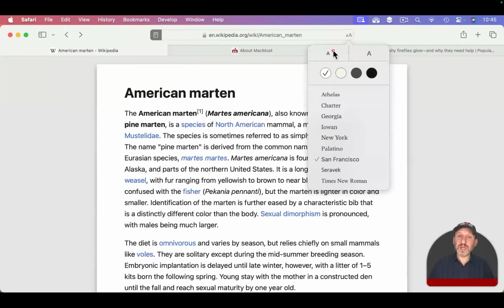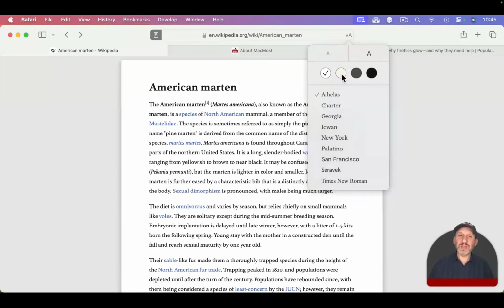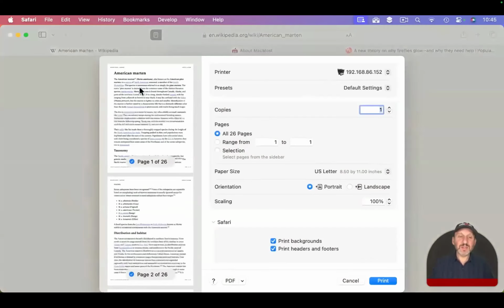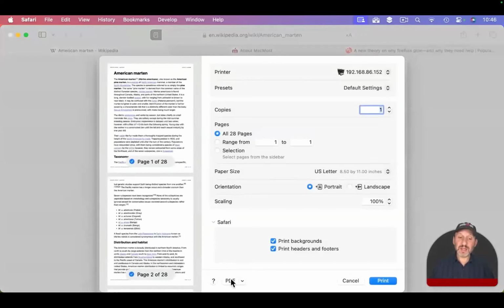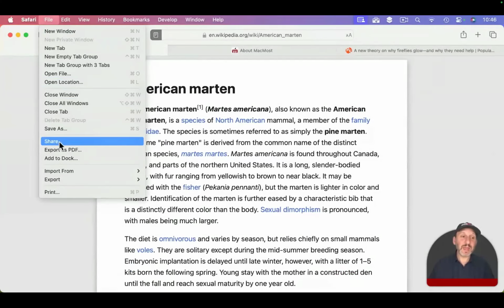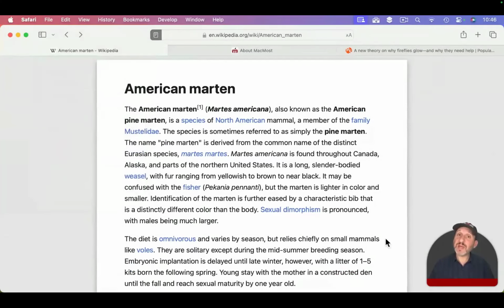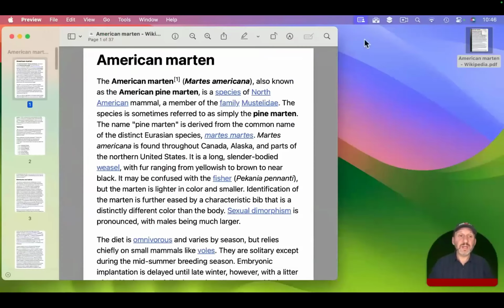So I can go into the settings, let's make the font size a lot smaller and change the font, and then maybe put this background here. And now if I go to File and then Print, you can see it doesn't bother with the background, but it is making the font smaller and the right font choice according to our settings. You can also use this to save as PDF. Either go into File, Print, and then click the PDF button, or you can just go to File and then Export as PDF. And the PDF you get is going to look like the Reader View version, not the web page version.